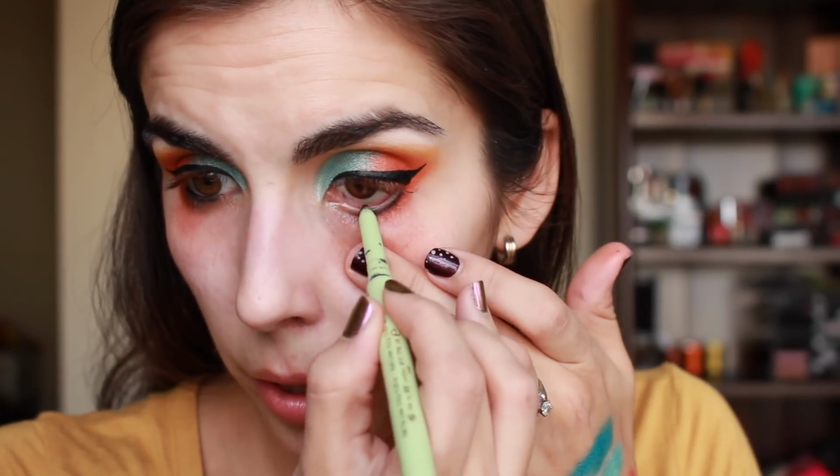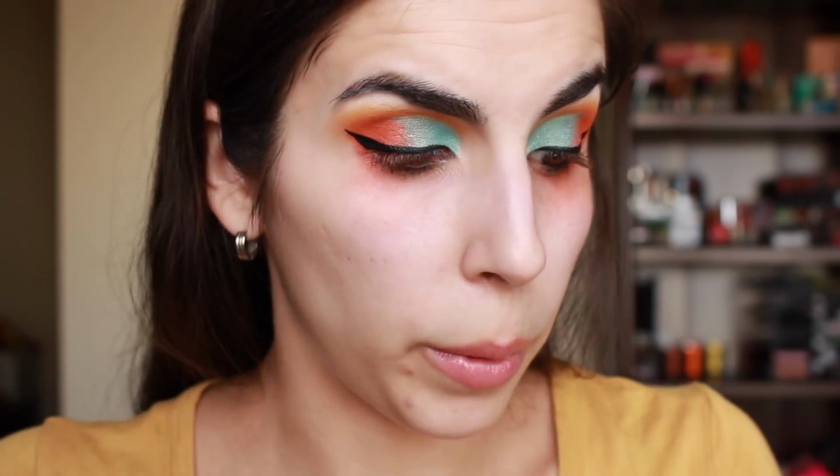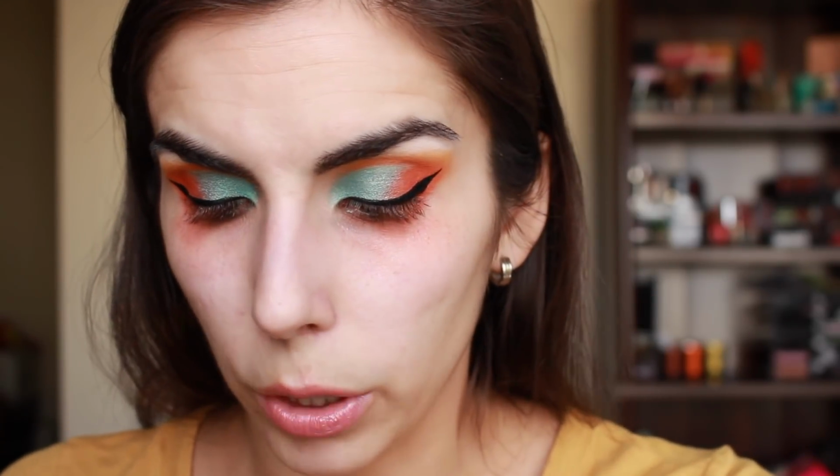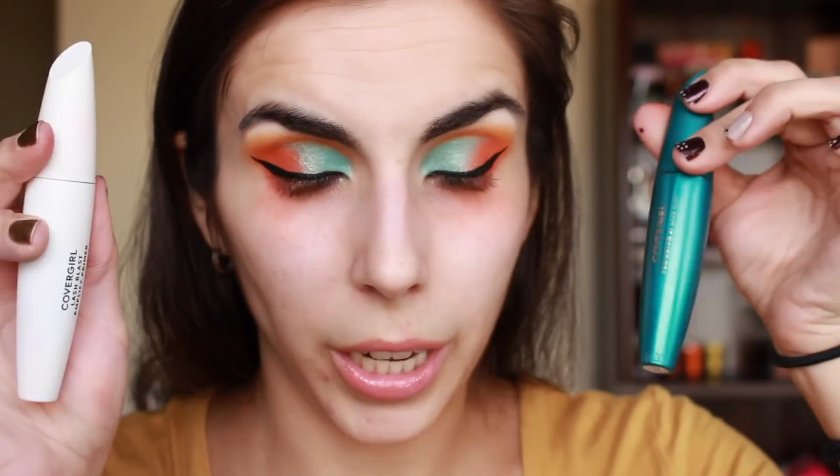I'm not a fan of felt tips, but this gel side, I feel like I have to rub my waterline raw to get it to transfer. So, okay, at this point, let's stop and do mascara, is typically what I do. I'm going to be using the Covergirl Lashblast Amplifying Primer and the Covergirl Flourish by Lashblast Mascara.